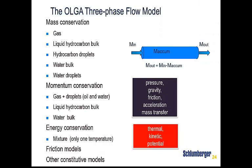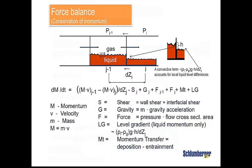In an Euler model, you can also play the same game with both momentum and energy. And OLGA has momentum conservation through gas and the droplets. Remember, the droplets move at the same speed as the gas. Liquid hydrocarbon bulk and water bulk. And the momentum equations have a structure that looks something like this. And you can sit here and go to sleep trying to read this. But the thing I want to say is it's the standard sort of Eulerian formulation. The rate of change of whatever you're considering inside the control volume is equal to the outs minus the ins plus all the source terms. And that's exactly what OLGA does.